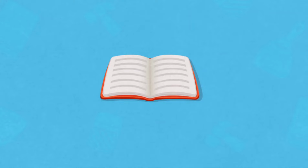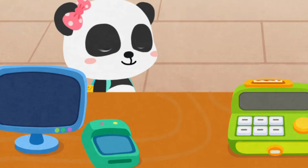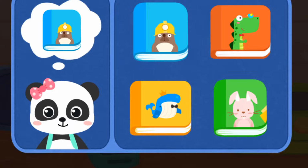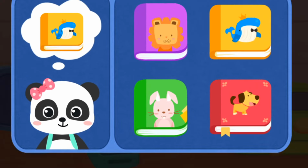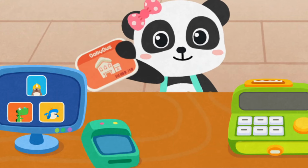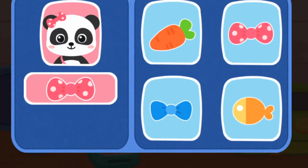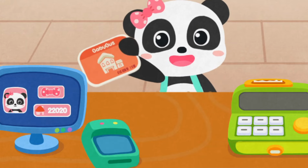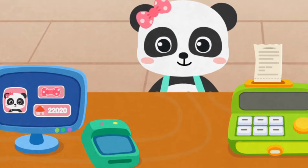Library. I would like to borrow books. Here is my library card. Confirm the library card information. Thank you. Here's the deposit. Here's your receipt.